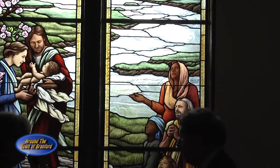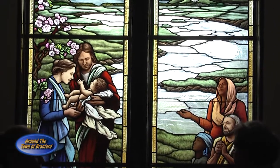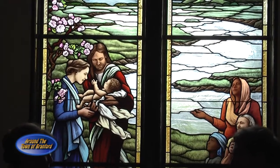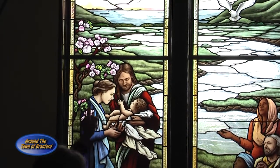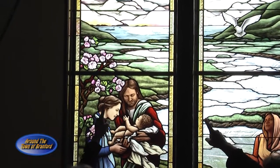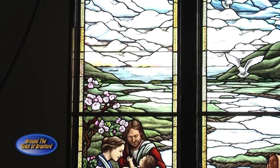Magnificent. And what we have here is, as you mentioned, Archie Hanna did a program with you and wrote a book on the Thimble Islands. Well, the Thimble Islands are in this window. Oh, the islands up, that is the Long Island Sound. Yep. This is the Branford River.